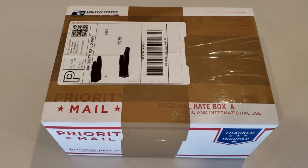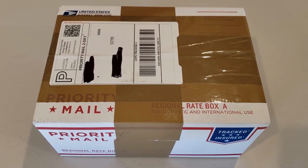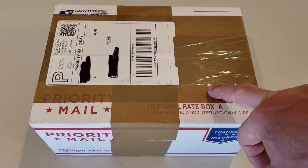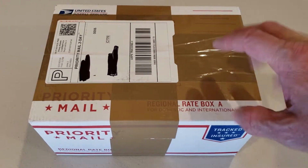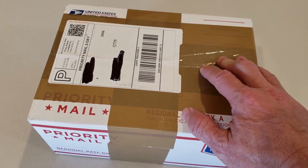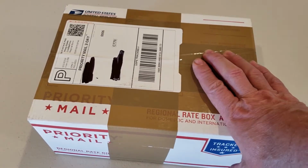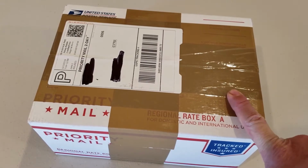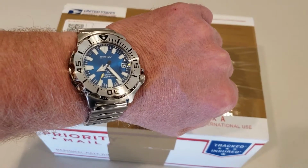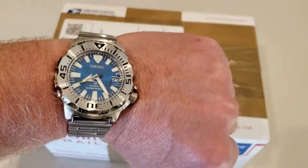So this is Saturday morning. Yeah, Saturday morning, and just woke up because I got this package last night. Another addition to my collection, I believe. I'm super duper excited to see this for the first time. I've been waiting a while for it. Ordered it from my contact in New York, and he came through right away. But first, hey, here's the Coral Blue Monster, SBDC067. Blue Coral Monster, I should say.